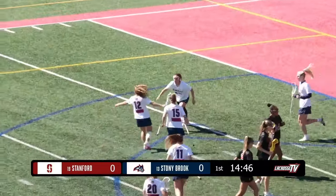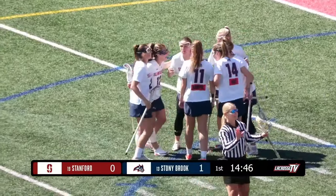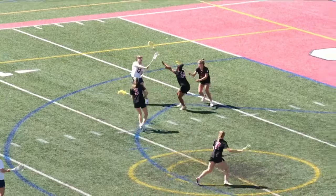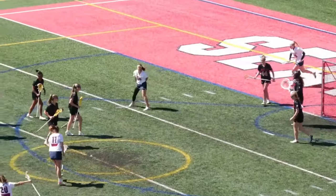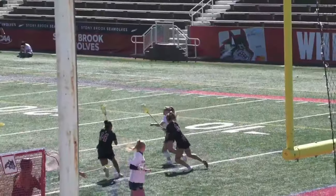But also, opening goal for Stony Brook. They win the faceoff, and immediately, Verhulst, catalyst for the attack, and the Seawolves take a 1-0 lead. Right as we were talking about her, Ellie Macera to a wide open Charlotte Verhulst, cutting on the backside. Love what she does when she scores a goal as well. She gets fired up. She's happy to be out there.